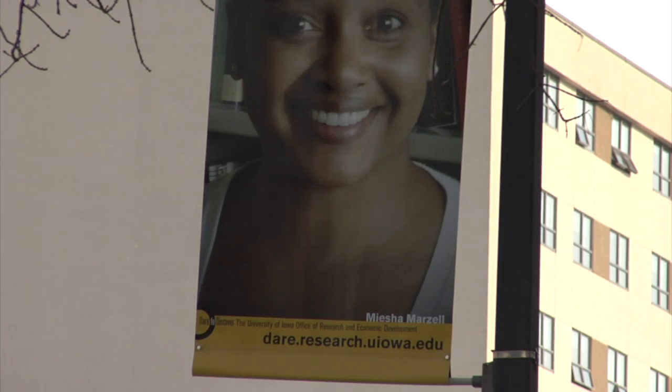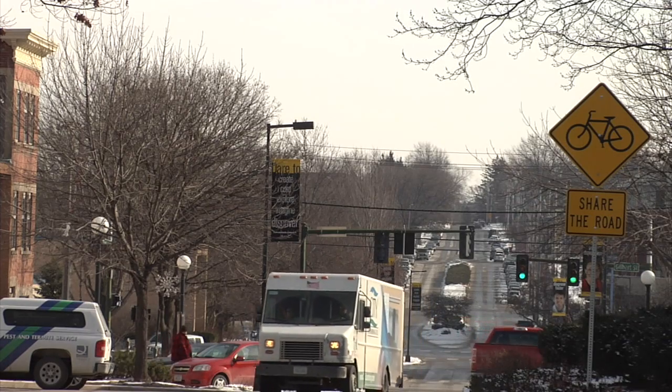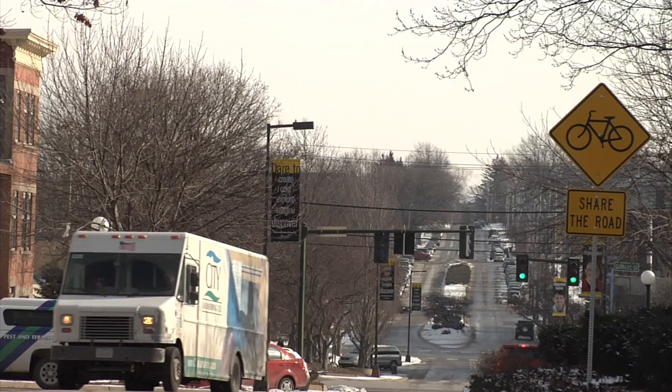And so we wanted to create that sense of, not only am I proud of what I do, but other people are proud of what I do. Visit dare.research.uiowa.edu to learn more about each person spotlighted. The banners will remain through February.